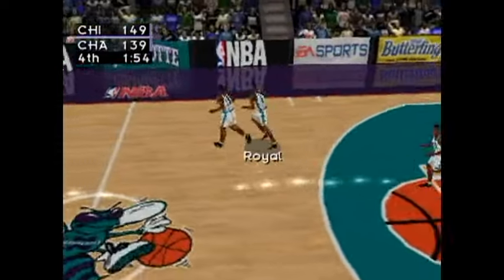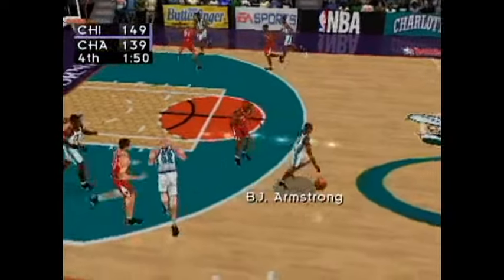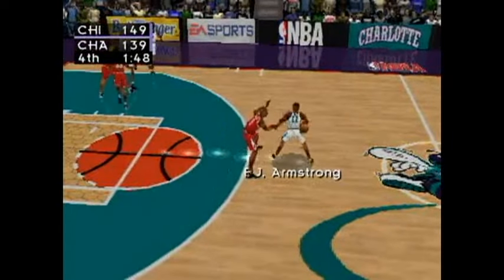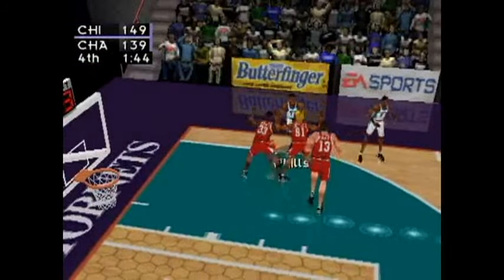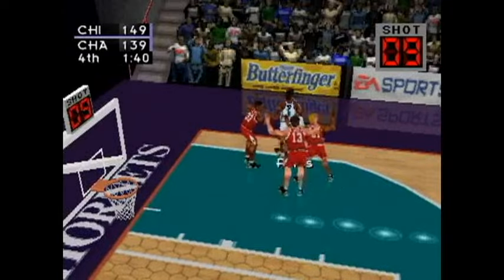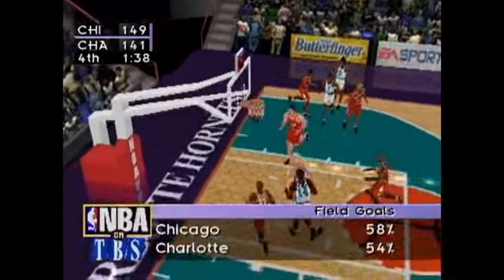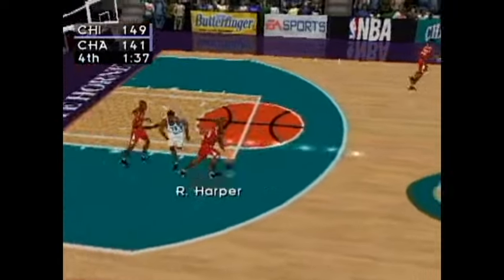Inbound pass to number 5. From the right side to Armstrong. From the top of the key to Phil. Makes it. Pearls puts up the jumper. He makes the shot. Inbound pass to Harper.